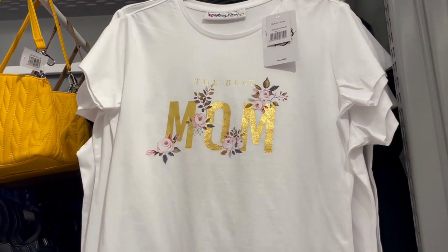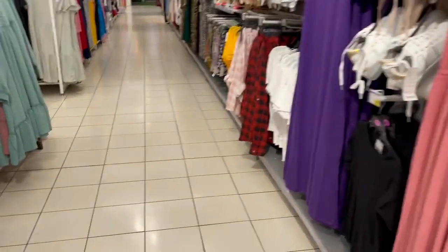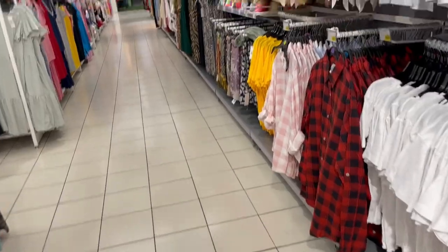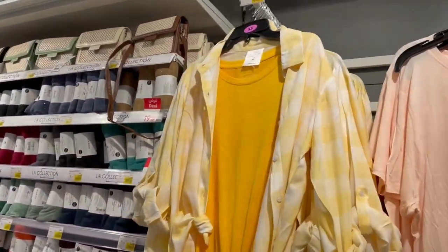See the cute mom t-shirts that are out because of Mother's Day. They had the Arabic Mother's Day last week, I guess. So, they have the Mother's Day collection.